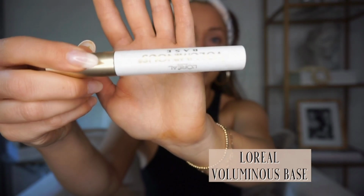We're almost done. I love lash primers. This is the L'Oreal Voluminous base. This is a lash primer. Just do a light coat of this. I'm actually almost out of this, so you're not even seeing the full potential of this product. It does make a difference for me with my lashes.